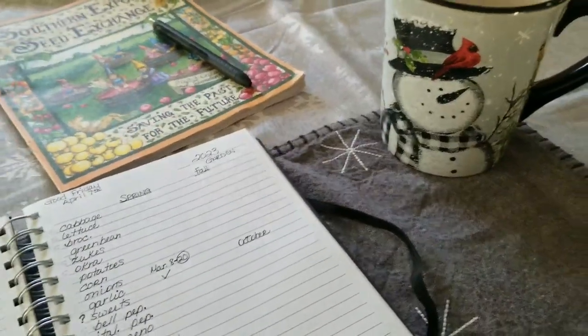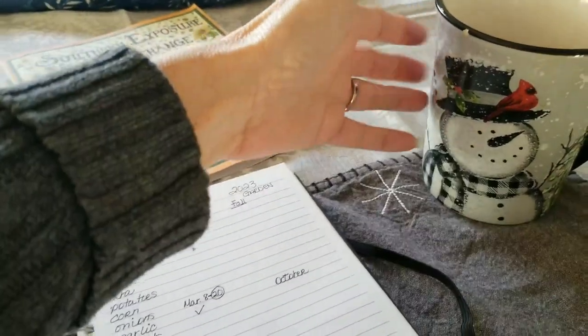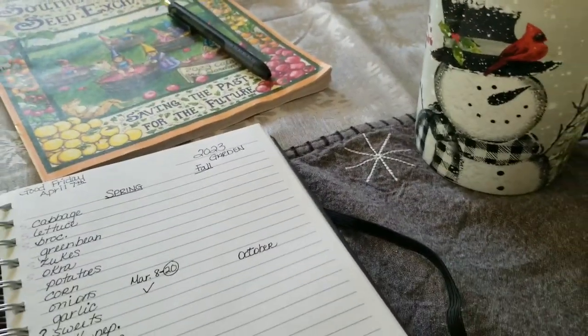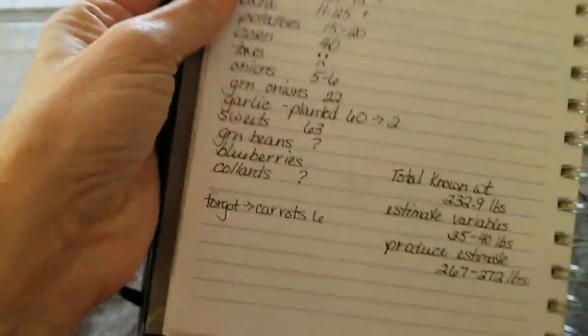Okay, so I had to switch you around. Coffee, winter, love it. This is my weekend mug. Gotta have a giant mug. So let's see what we got here.